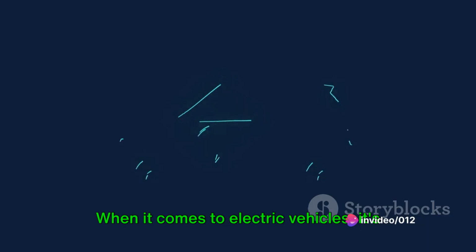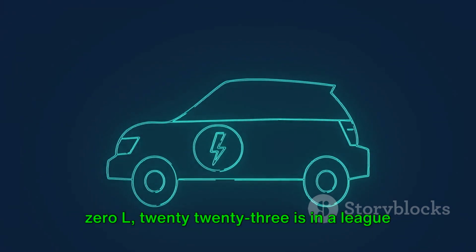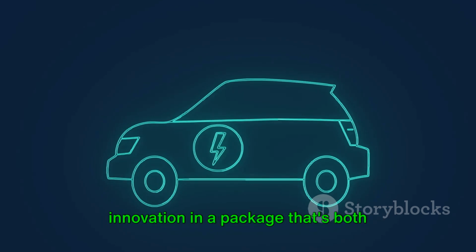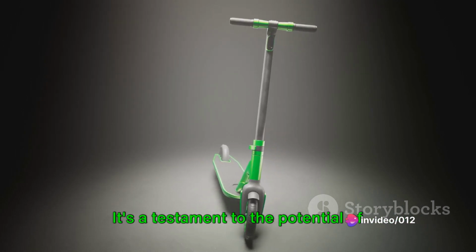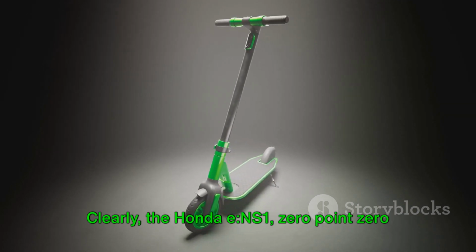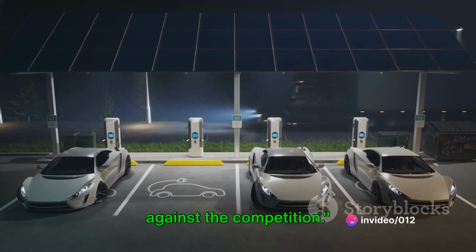When it comes to electric vehicles, it's clear that the Honda e:NS1 0.0L 2023 is in a league of its own. It combines efficiency, performance, and innovation in a package that's both stylish and sustainable. This car is more than just a means of transport. It's a testament to the potential of electric vehicles and the future they represent. Clearly, the Honda e:NS1 0.0L 2023 holds its own against the competition.